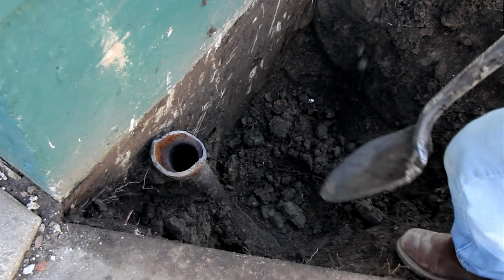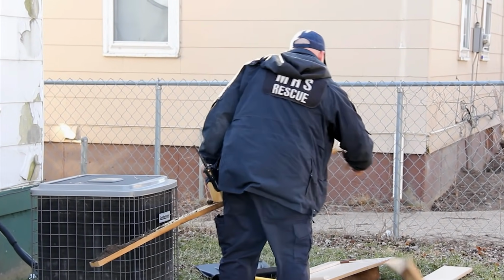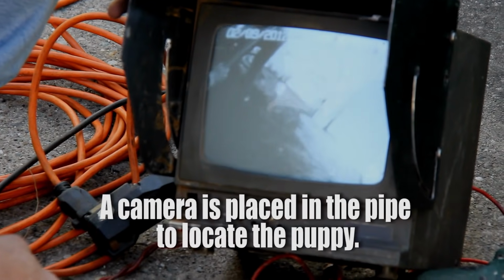This puppy's been in here since last night. She's crying like crazy. She's bawling her eyes out. You gotta get that puppy out of here. We'll get the mini here. We'll get him out. Try to get around that corner. We're gonna have to get this thing opened up.